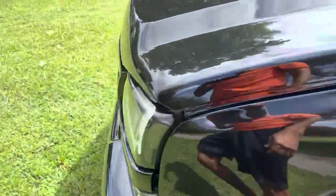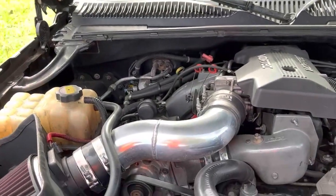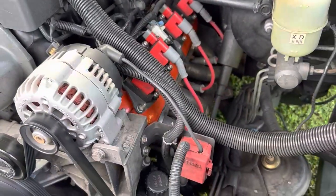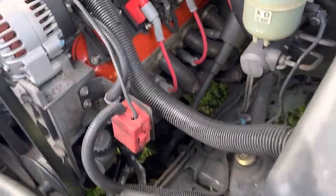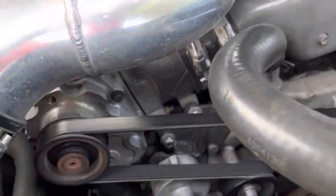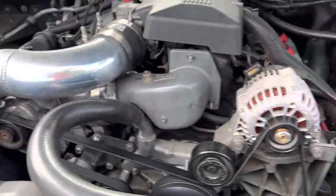I'm gonna go into the hood now. Vortec 8-cylinder engine. It's got heads from a 5.7-liter LS motor. It's got Edelbrock headers. It's got the full exhaust all the way through. Oil packs, or MSD. There's your Magnuson supercharger. Cold air intake on it as well.